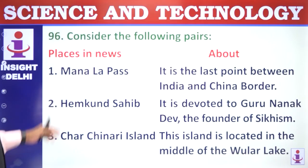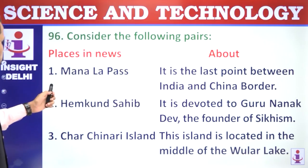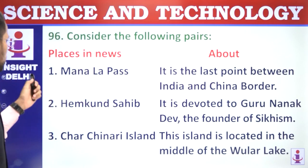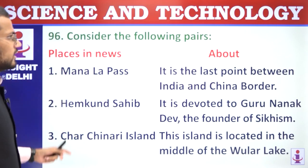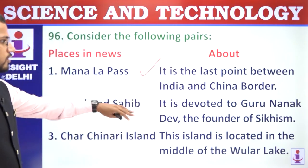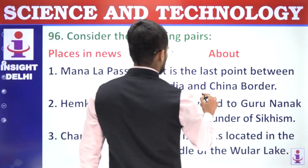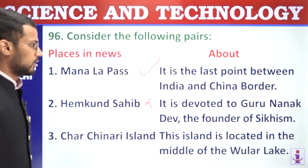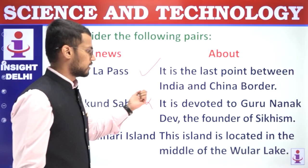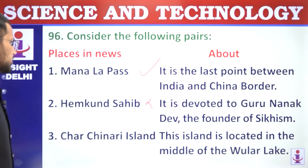Consider the following pairs. So on one hand we have places in news and on other their information. We are supposed to find out which pairs are not correctly matched. First, Mana Pass, it is the last point between India and China border, which is correct. Second, Hemkund Sahib, it is devoted to Guru Nanak Dev, the founder of Sikhism. Incorrect, it is devoted to Guru Gobind Singh, right? The Guru in Sikhism. It is not devoted for Guru Nanak Dev, the founder of Sikhism, but it is for Guru Gobind Singh Maharaj. So second statement is incorrect.